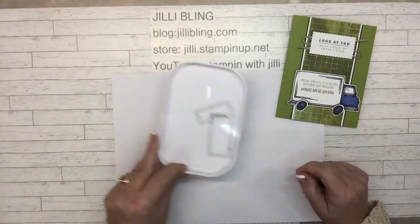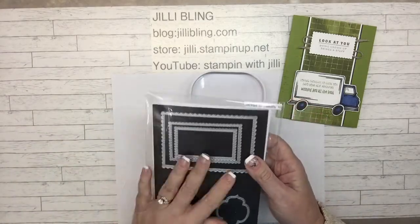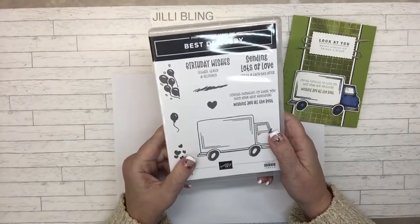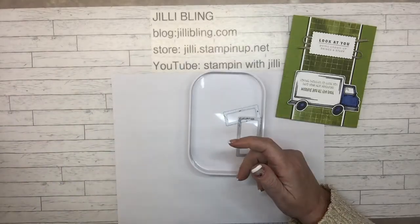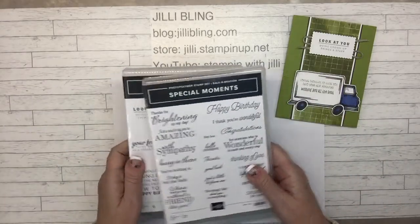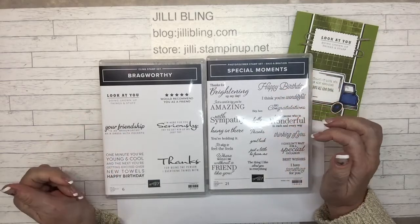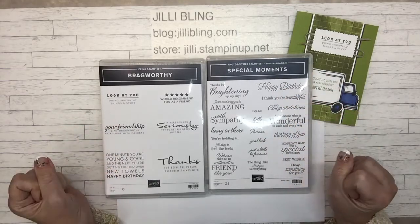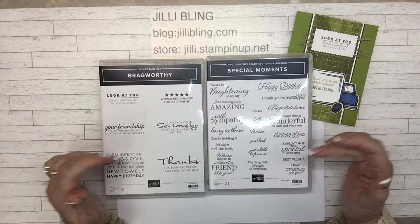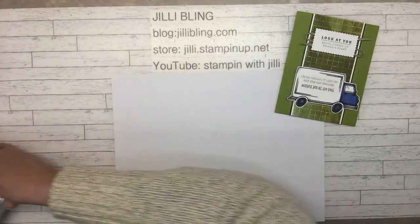Oh, and let me go through. These dies are from Stitch So Sweetly. I use these all the time. And I use quite a few different embossing folders. Best Delivery, of course. And then these two stamp sets. Celebration, and this is in the mini catalog. Great words. I mean, every one of them is worth pulling out, making a card just to use the words. So I'll be using those.